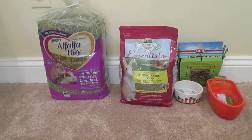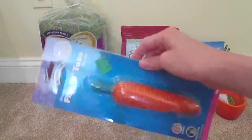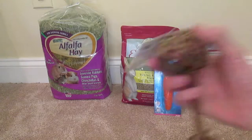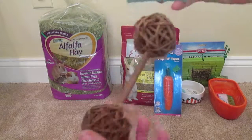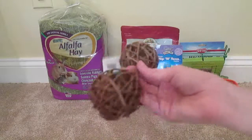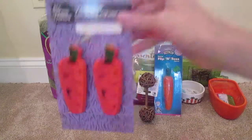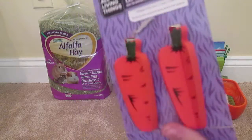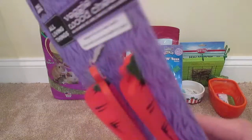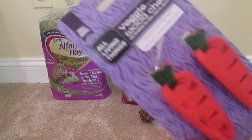The first toy I have here is this flip and toss carrot, and I got this on clearance. The next toy I have here is this farmer's market barbell, and a lot of people on YouTube say their rabbits would like this, so I decided to get it. The next thing I have was also on clearance. These are these veggie wood chews, and I've seen a lot of people have these in their hauls, so I had to get them. I'm sorry, I don't know the prices of these things.